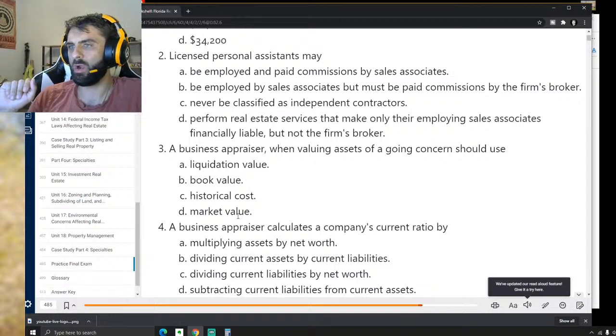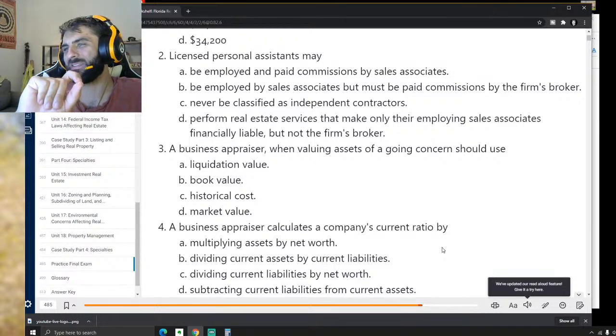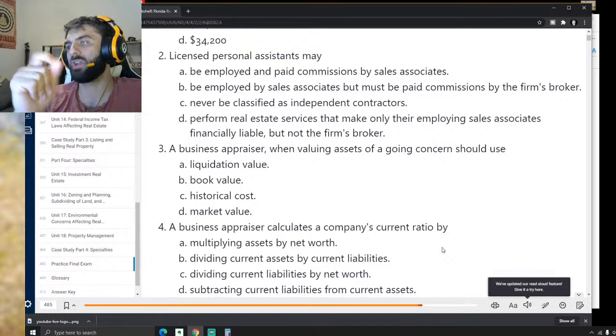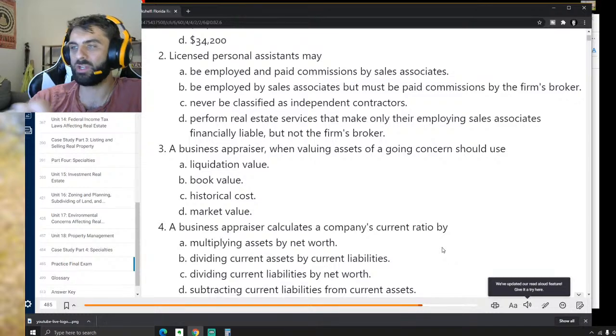And question 4. A business appraiser calculates a company's current ratio by A, multiplying assets by net worth, B, dividing current assets by current liabilities, C, dividing current liabilities by net worth, or D, subtracting current liabilities from current assets. All right, so that was just a bunch of words. Let me start with the question, break that down, and then go through the answers. Do they multiply the assets by net worth, divide current assets by current liabilities? I don't think it's that one.